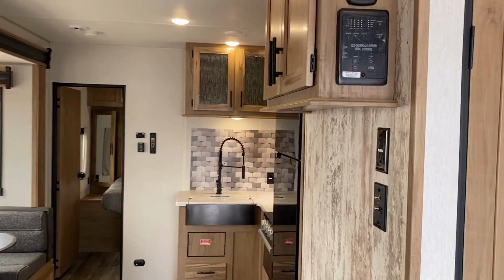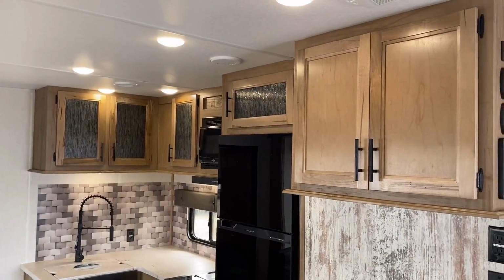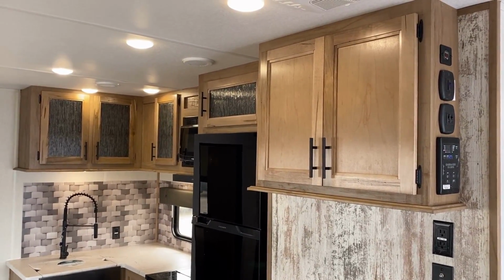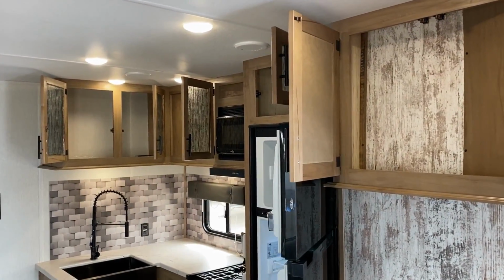You know what? I think we're pretty much good here. Let's start cracking open the kitchen storage, shall we? There's a wall behind me, about knocked the air out of myself. Starting up top here, that is a 12-volt DC compressor fridge, by the way.